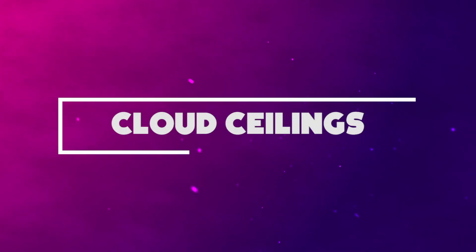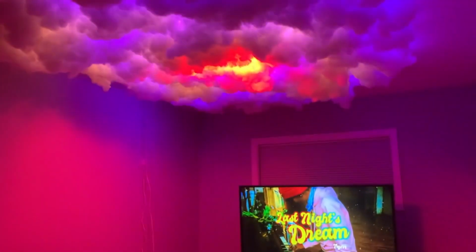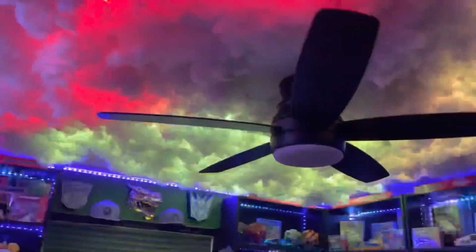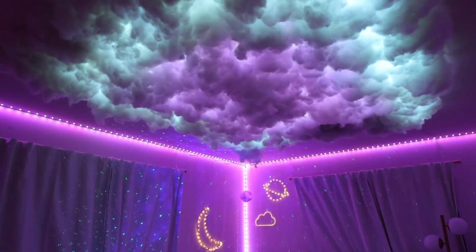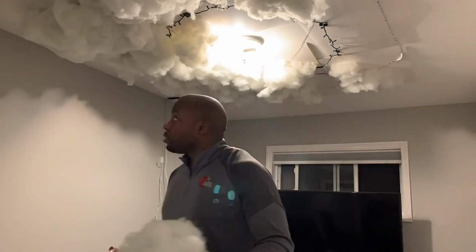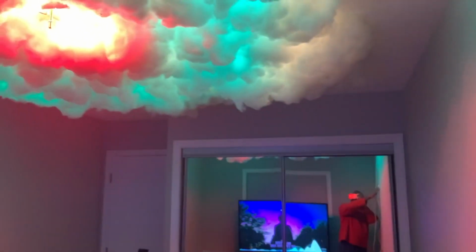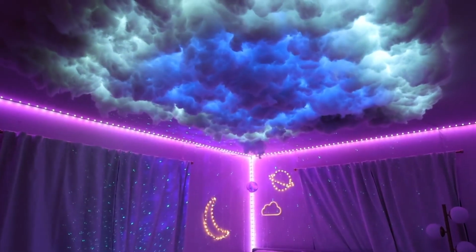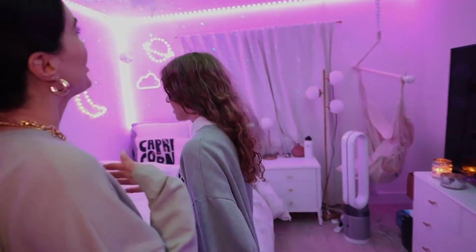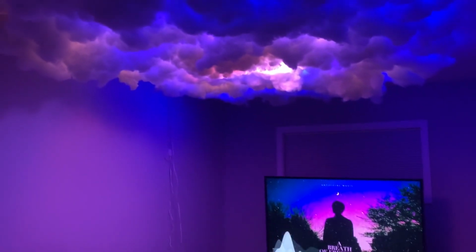Number 2. Cloud ceilings. This isn't necessarily a super gadget, but rather a super cool idea. It used to be that a child with his head in the clouds was a terrible thing, especially when it came to teachers. Thanks to the DIY cloud ceiling fad, it's now a reality. Last year, a DIY cloud wall on TikTok, where else, kicked off a trend of incorporating synthetic clouds into home decor. It didn't take long for the fake cumuli to find their rightful place on the ceiling. Cloud ceilings were born as a result of this, and they've since taken the internet by storm.